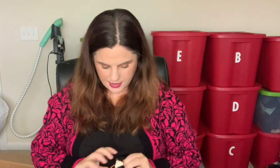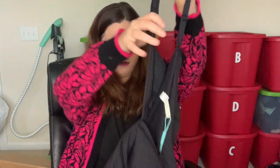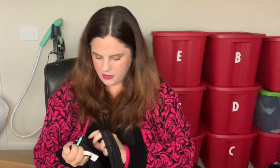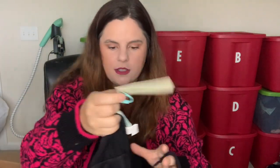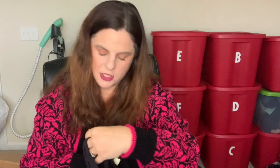New tag, size large. I don't know anything about men's prints. I really don't. Oh, it's a bathing suit. It's a woman's bathing suit. Oh, is this Ted Baker? No, it's not Ted Baker. It is Sea Level, an Australian brand. Looks like a Ted Baker suit. Don't know this brand. Size 16. Oh, and UK sizing. Size 12.